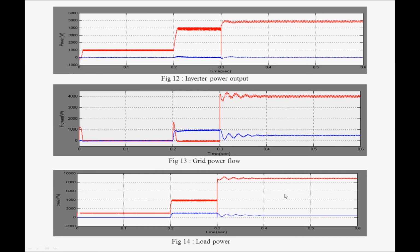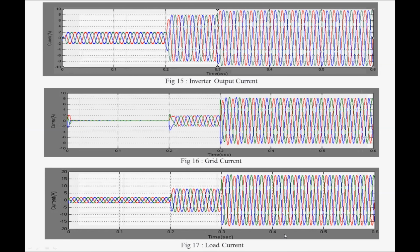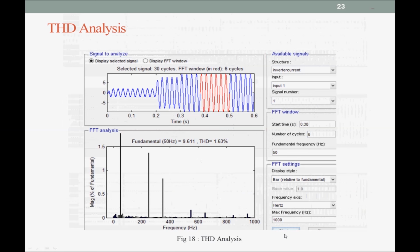These are the current values. So as I try to set the interconnection with the grid, the total harmonic distortion has to be maintained less than 5%. So I try to maintain it low, and for this cycle it's 1.63%.